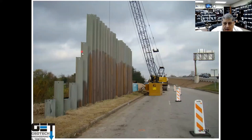We got a chat here. It says, to be on the safe side, we always recommend anchored sheet pile walls rather than cantilever. It depends on the depth of the excavation. But typically, when our unsupported length is more than 15 feet, we recommend an anchored sheet pile wall. If your unsupported length is less than 15 feet, a cantilever sheet pile wall is generally more economical.